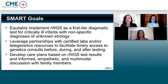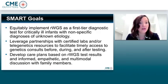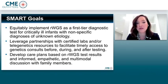We'd like to sum up our SMART goals and hope that our audience will take from this program the following: that we want to equitably implement rapid whole genome sequencing as a first-tier diagnostic test for critically ill infants with non-specific diagnoses of unknown etiology, to leverage partnerships with certified labs and or telegenetics resources to facilitate timely access to genetics consults before, during, and after testing, and finally, to develop care plans based on these rapid whole genome sequencing test results, informed, empathetic, and multimodal discussions to encourage those with family members.